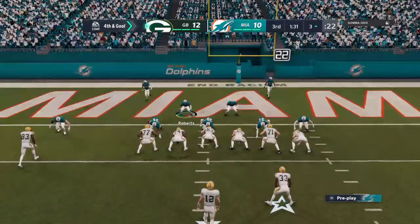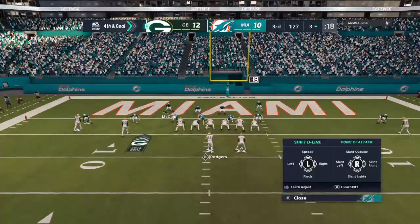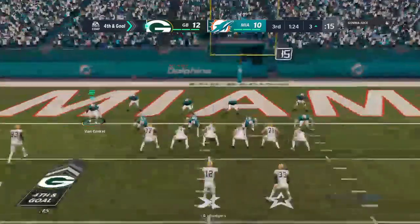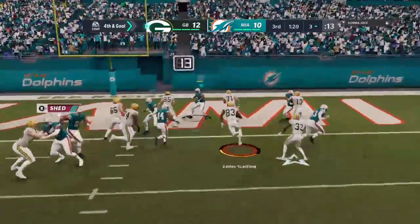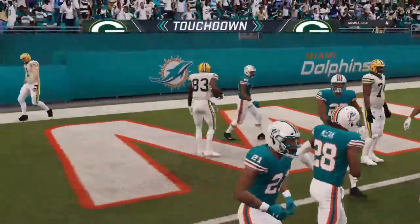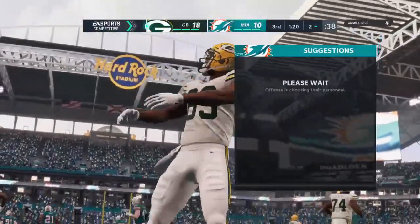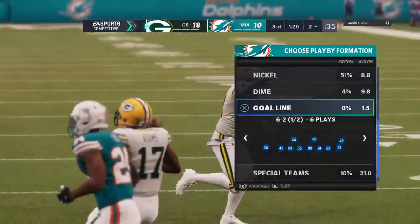And no hesitation about this decision here. Confidently, they're going to go for this. 4th and goal from the 3. And he'll take this one in for a Packer touchdown. From 3 yards out. And his guys capitalize on the short field as they take it in for 6.